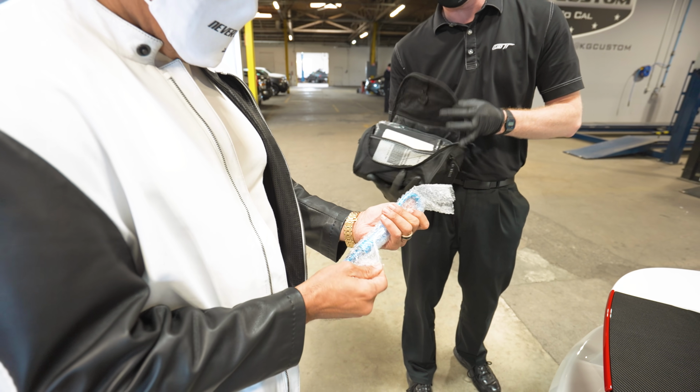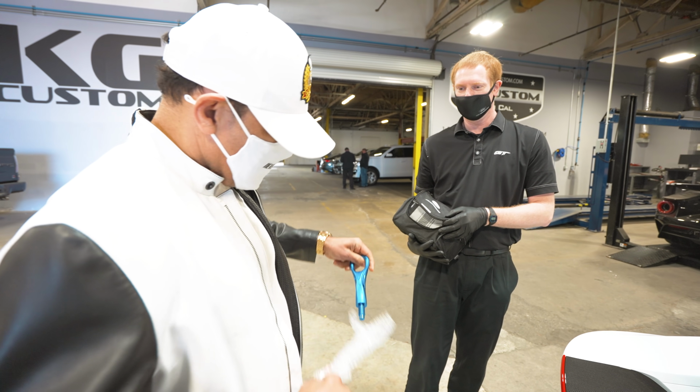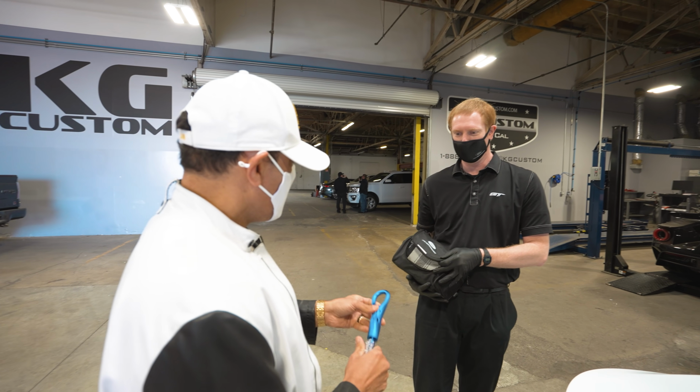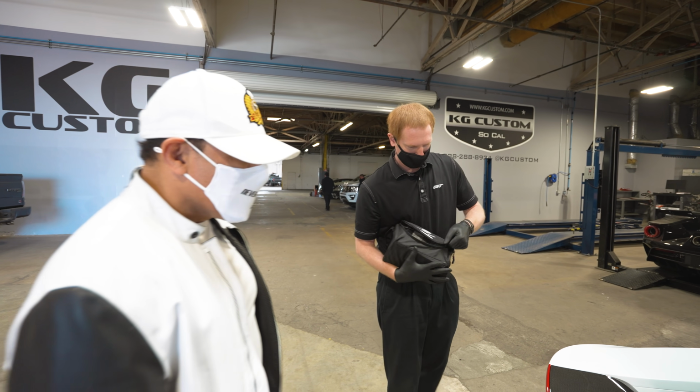Feel how light that is. I love that. This is cool. Wow. Weighs nothing, guys. Awesome. Beautiful, right? Just a nice piece of engineering. Well, that's a whole lot of goodies.